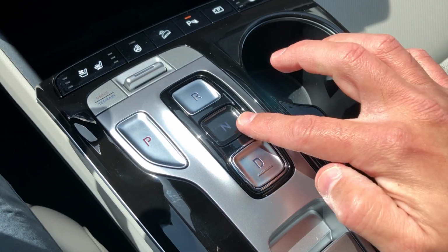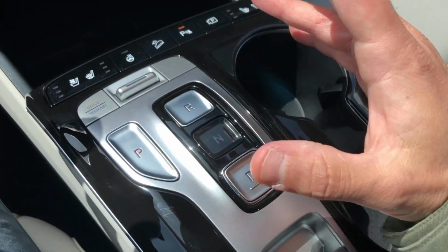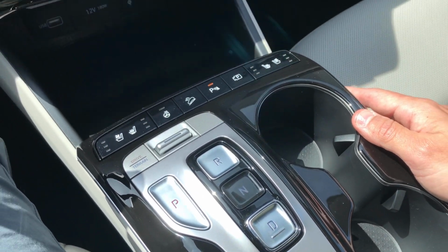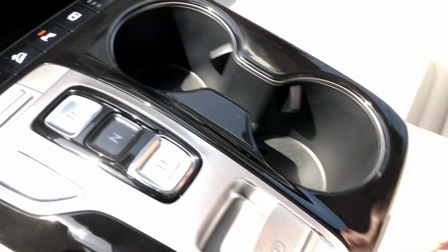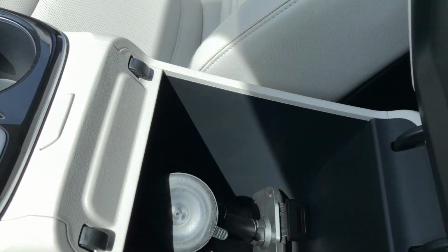This is also new, obviously. I'll deal with it. I guess I have no choice anyway. Good storage bin right here. It works out very nicely. This storage bin is immense.